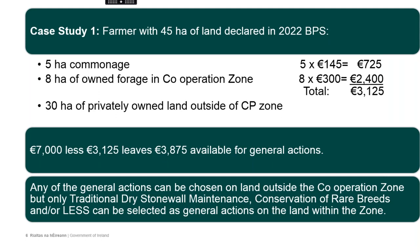Due to the sensitive nature of the land in the cooperation zone, he can only put traditional stone wall maintenance, conservation of rare breeds, or low emission slurry spreading on these cooperation zone lands. He can choose to put any of the full list of 29 general actions on the 30 hectares other lands he owns outside the cooperation zone. There is also the possibility of getting an additional €3,500 for non-productive investments and landscape actions on top of this.